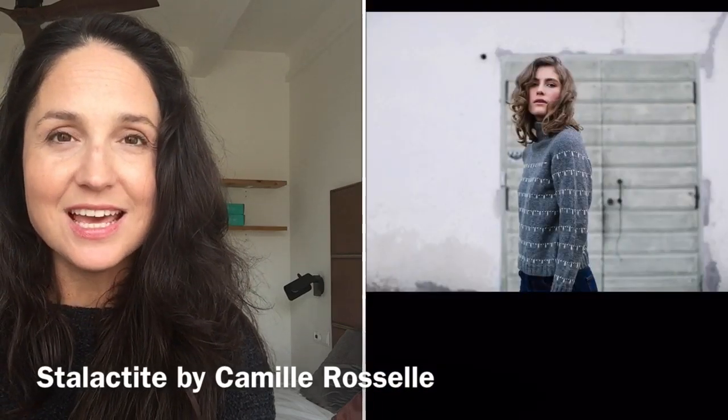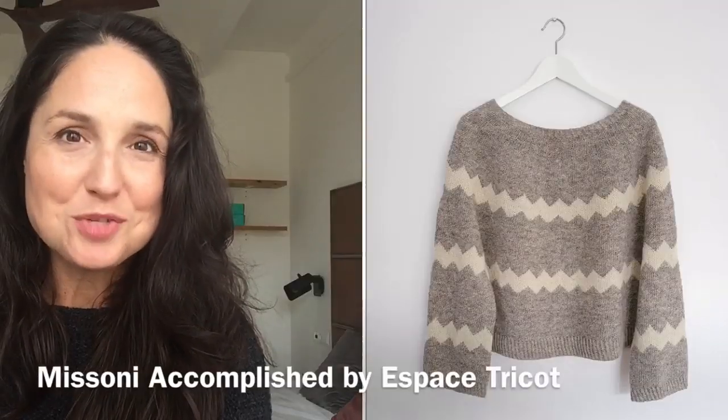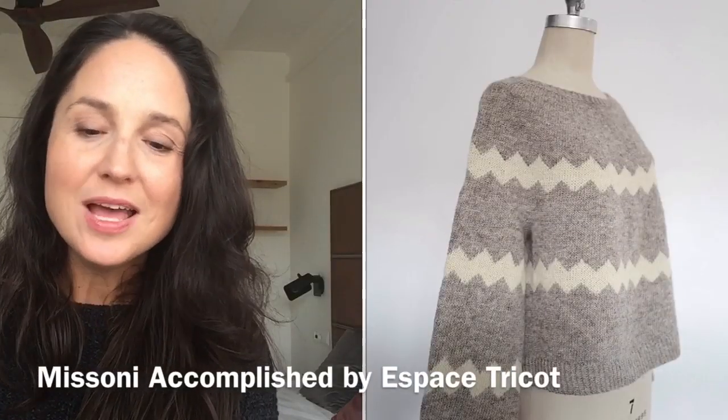The Stalactite is by Camille Rossel, and I saw that Lisa, that I can get that confused is hilarious. Lisa of Espace Tricot knit that and wore it to Rhinebeck, and love that one. I thought that could be really cool. Also, the Missoni Accomplished by Melissa of Espace Tricot could be fun too.